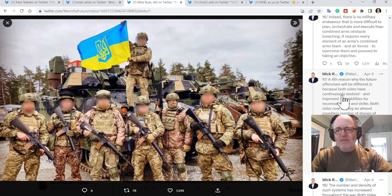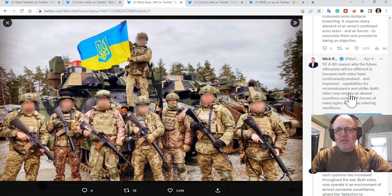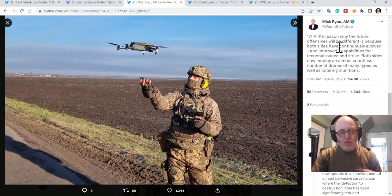breaching. It requires every element of an army's combined arms team and air forces to overcome them and proceed to taking an objective. And this is kind of what I've been saying. Some people may laugh at these obstacles, but they will present a really meaningful challenge for the Ukrainian offensives.